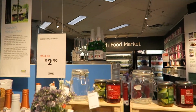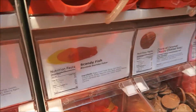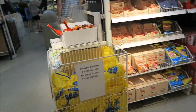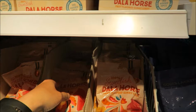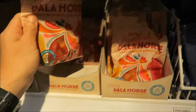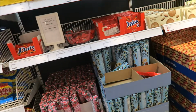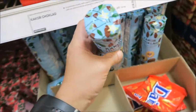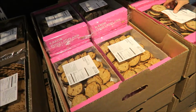Inside the Swedish food market. Of course, you can't go away without a Scandi fish. Landel svenska fiskar. Hey, someone opened a Swedish Dala horse. What? Someone opened this. All this Swedish food. Have you ever tried Swedish chocolate? Well, basically food from Sweden. That's pretty cool. Have you ever had Swedish food? That looks delicious right there.